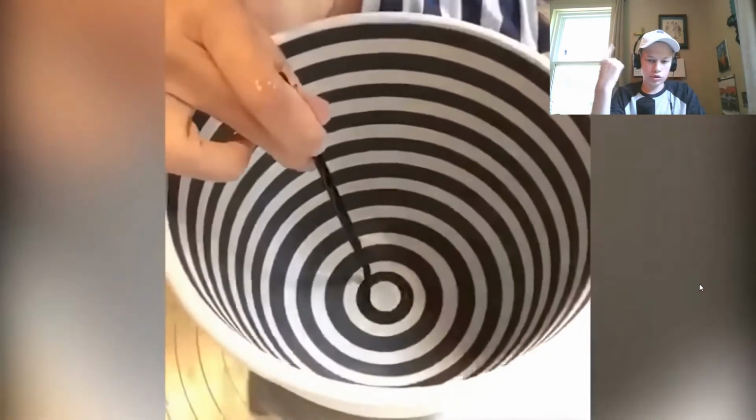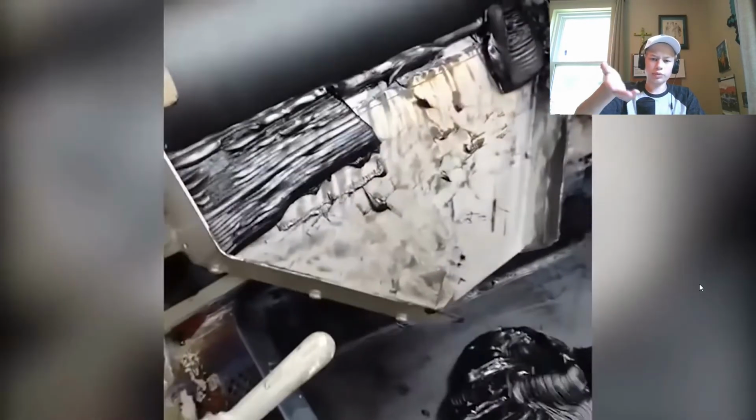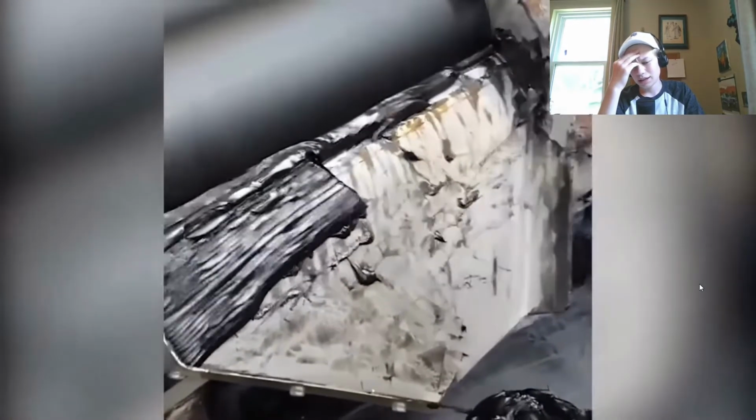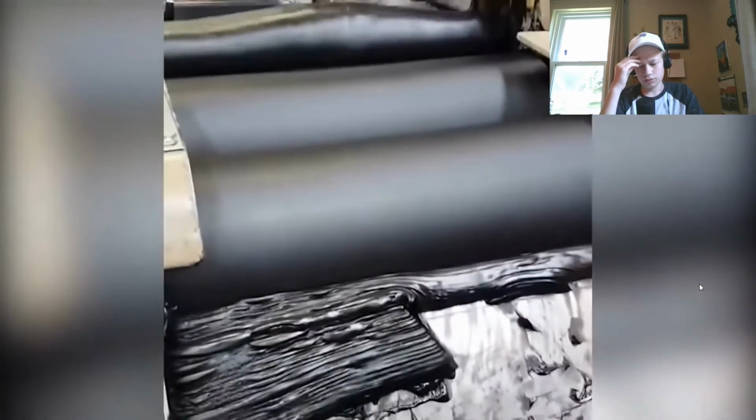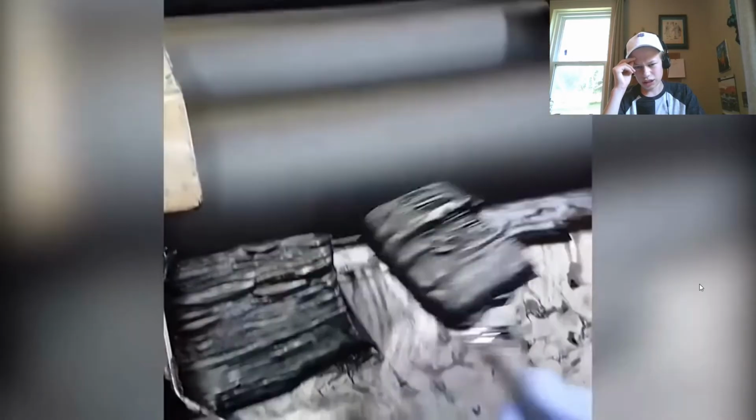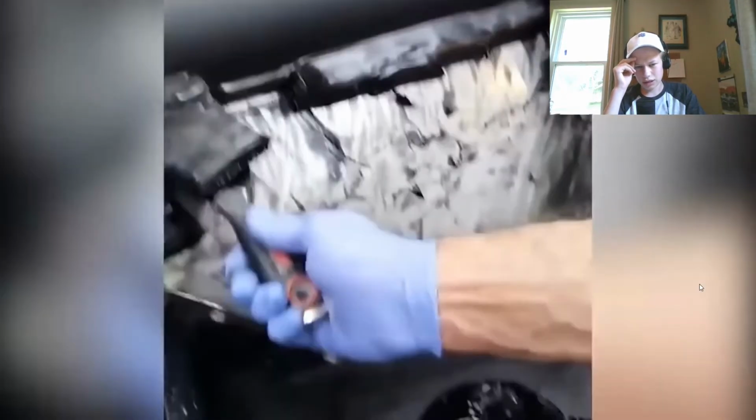It looks like one of those illusions where you stare at it and then, see, what is with this stuff? Is it paint or something? It's gross. It's not satisfying, it's gross. Ew, it's like cake or paint or something. Also satisfying, pouring stuff over something.